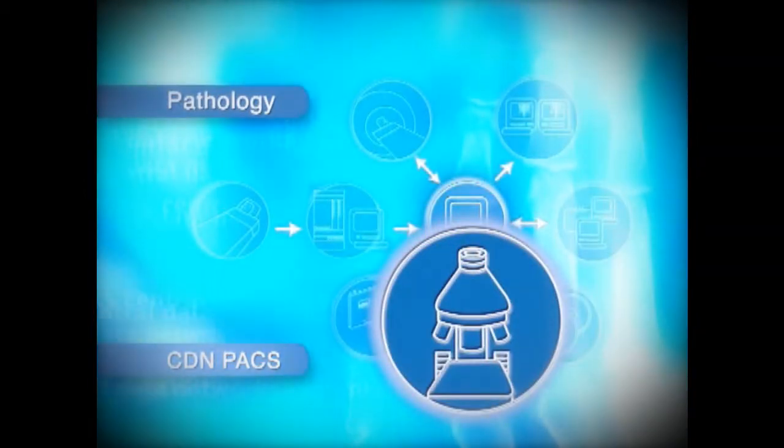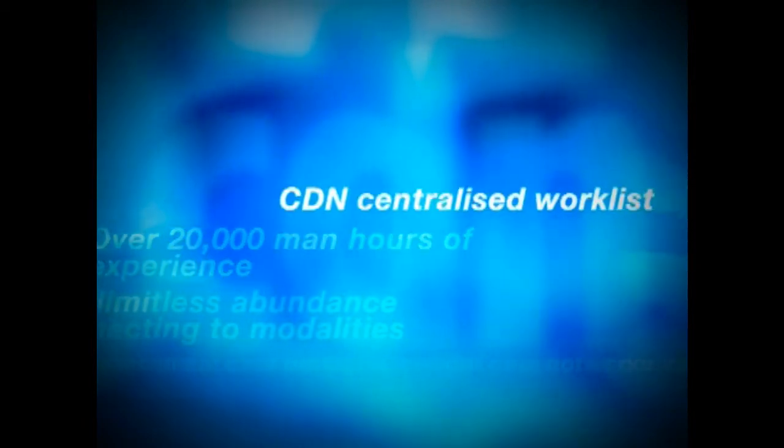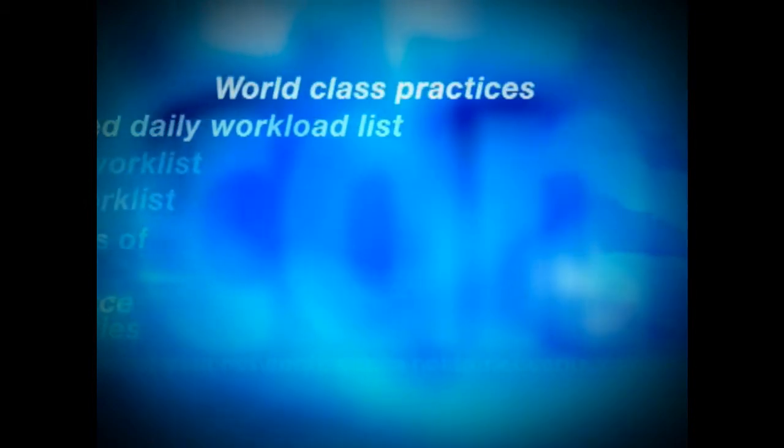As CDN handles pathology as another modality, all the same CDN features and advantages are applicable. CDN has a limitless abundance of experience in connecting to modalities. Over 20,000 man-hours of experience. CDN centralized work list. Directed specific work list. Guaranteed daily workload list. World-class practices.